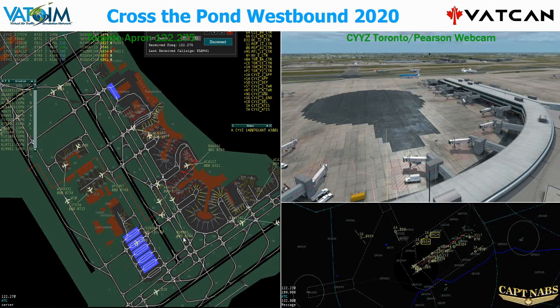Austrian 7 Victor, are you here? Last gates I assigned on Terminal 3 were now. They're mostly empty, so I'll keep anything. Austrian 7 Victor, are you here? It's getting kind of busy out here. There's quite a few planes taxiing there.